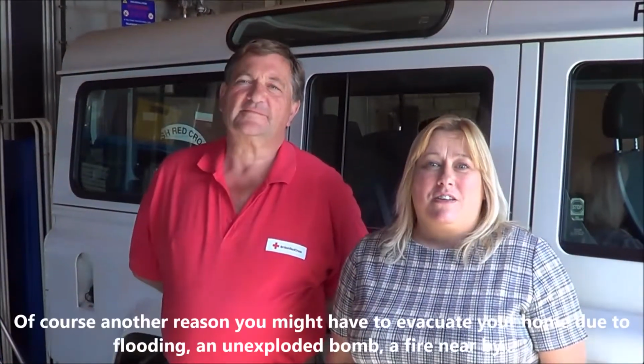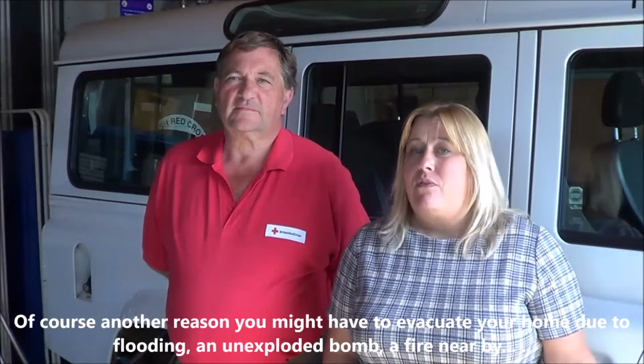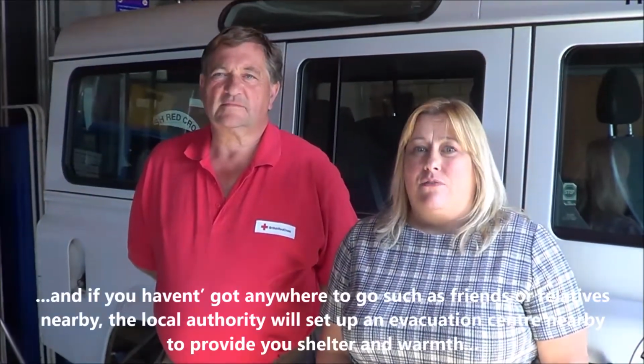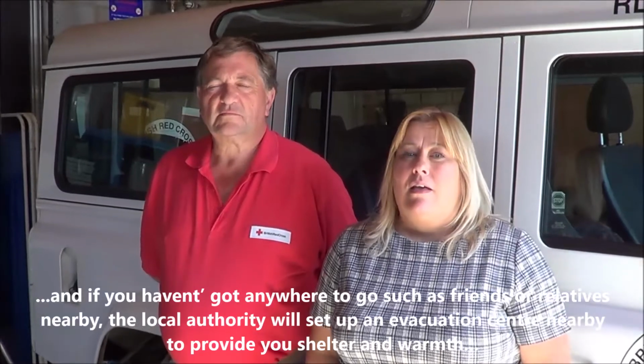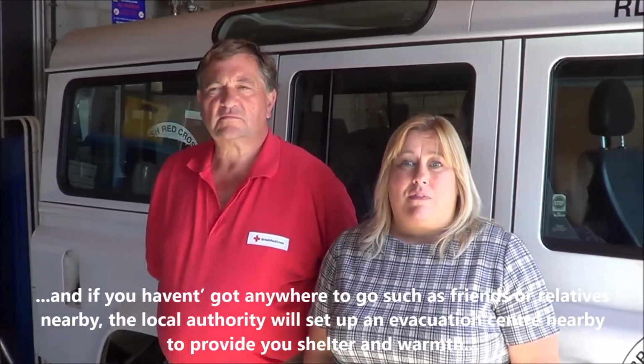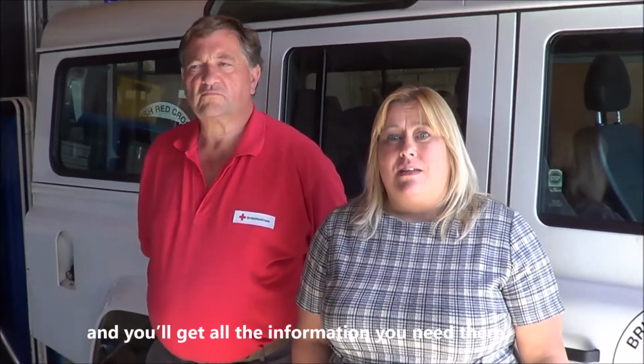Of course, another reason, you might have to evacuate your home due to flooding, an exploded bomb, a fire nearby, and if you haven't got anywhere to go, such as friends or relatives nearby, the local authority will set up an evacuation centre nearby, provide you some shelter and warmth, and you'll get all the information you'll need there.